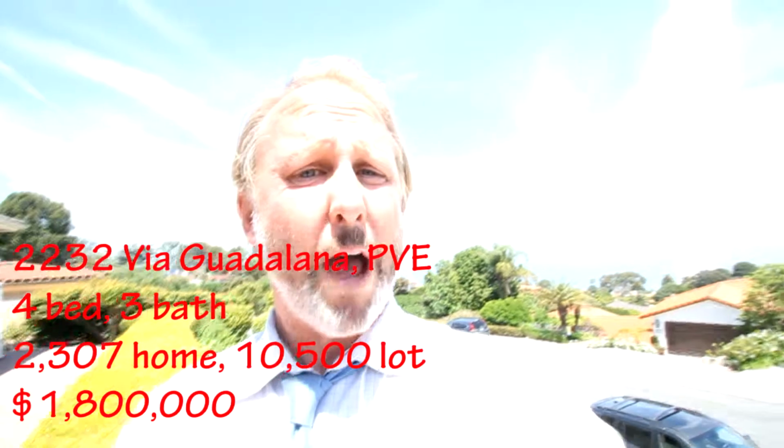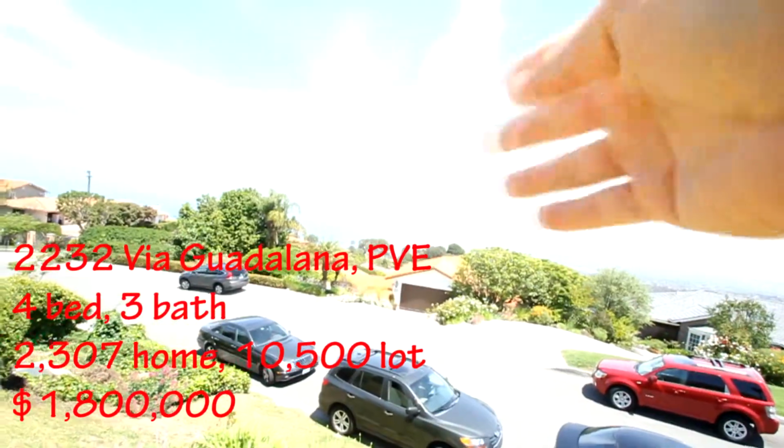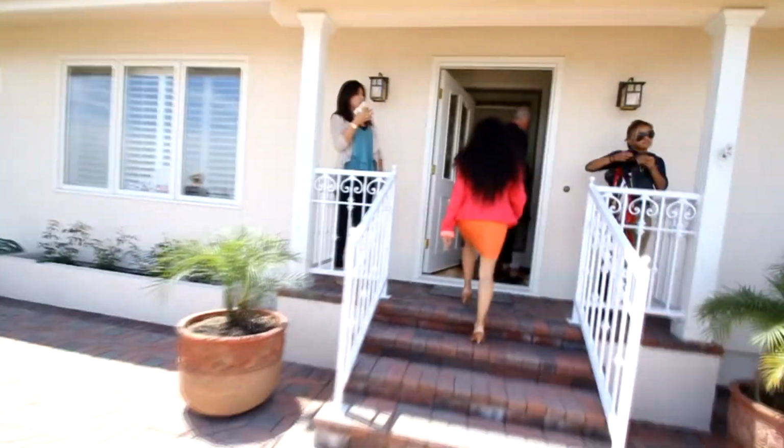All right, we're now on Via Guadalana, and behind me is just an incredible Queen's Necklace view. Little hazy out there, but you can look right up the beach to Redondo Marina and on, and then out all over the city lights. And this is primo Monte Malaga, really nice zone. So it's a 4-bedroom, 2 3/4 bath, really nice home.